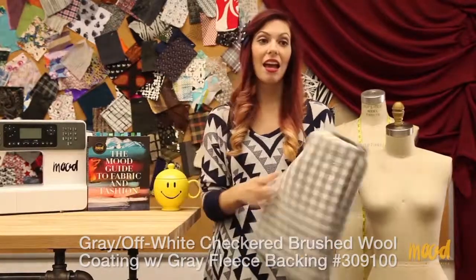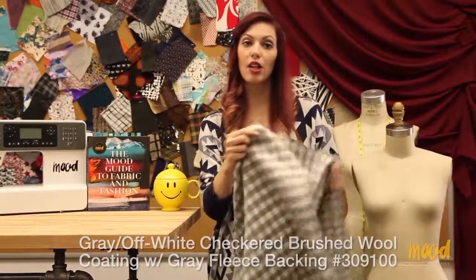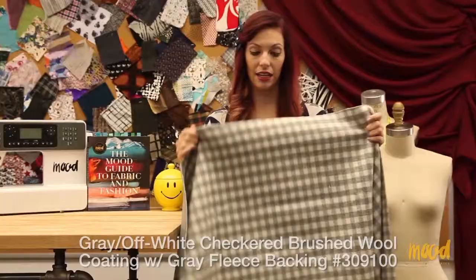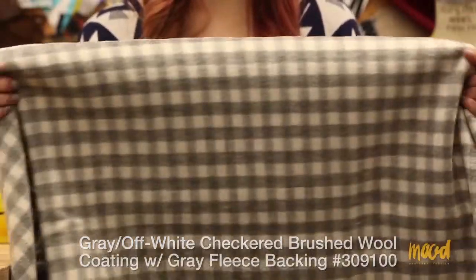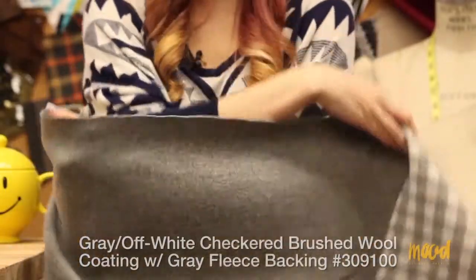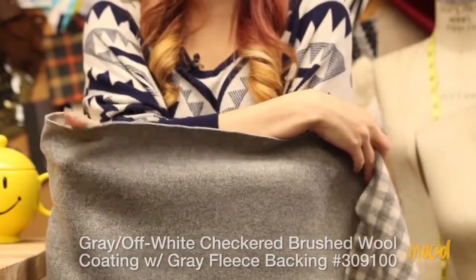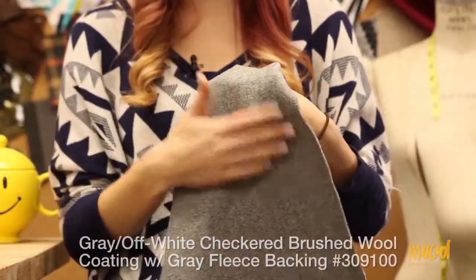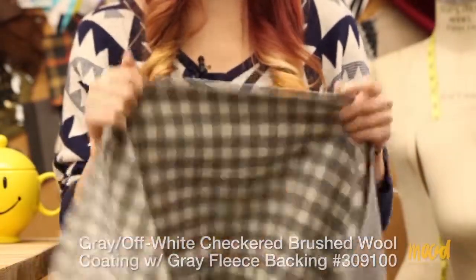309100. And it is a gray and off-white checkered brushed wool coating with a solid gray fleece backing. So the front is checkered, and this is a coating fabric, and the back is a very short pile fleece. It just feels brushed. It's very, very smooth. And so this is a very, very nice coating fabric to have.